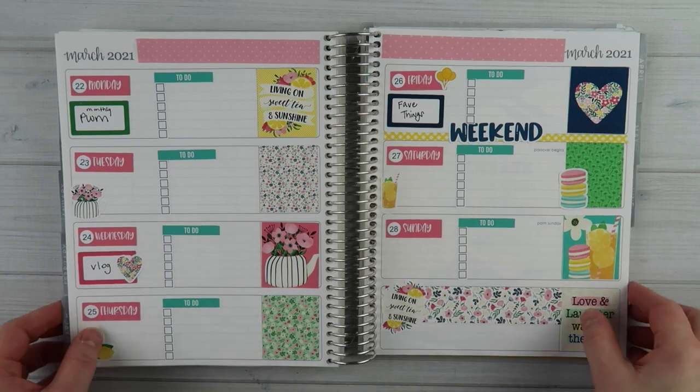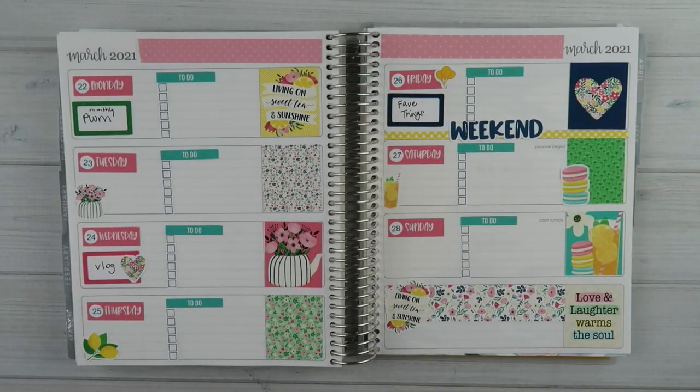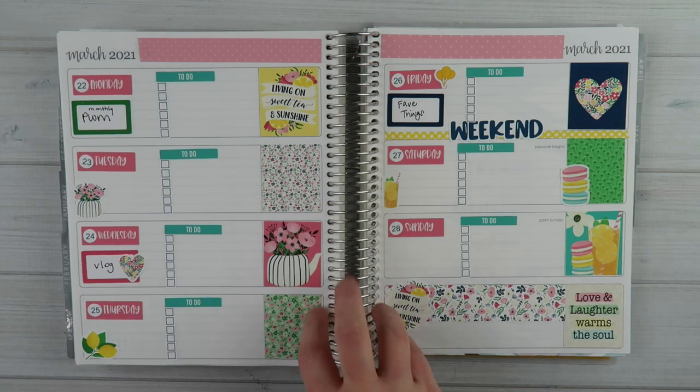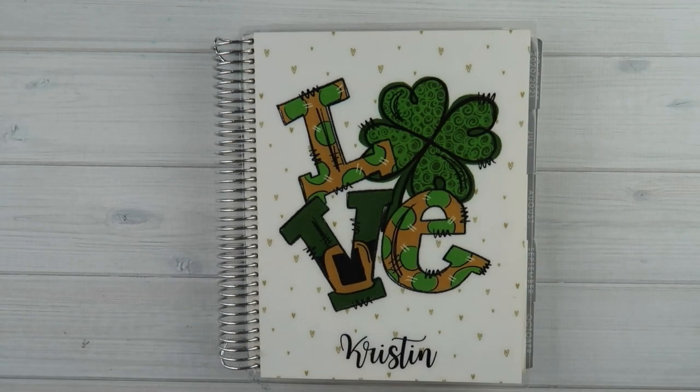So my hope is from this point on to use stickers in my Plan With Me videos from my Etsy shop. So fingers crossed that I can make that happen for you. And don't forget, my cover is also available in my Etsy shop. And that is all for my March weekly Plan With Me video and my first Plan With Me video using stickers from my Etsy shop. So I'm excited about this adventure.